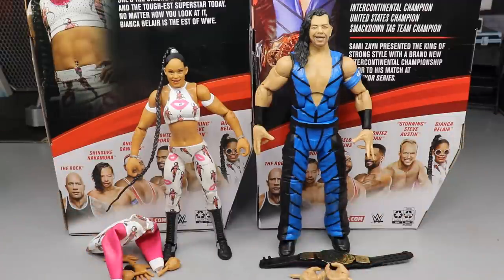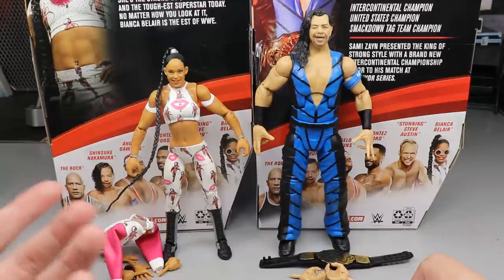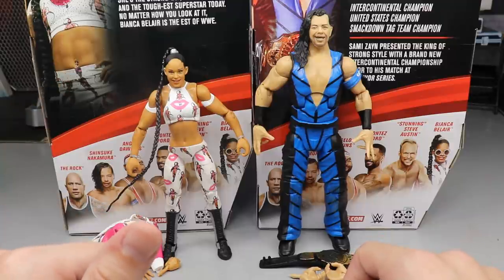What we're going to do first is run through Bianca Belair's accessories and Bianca Belair. Then we'll run it back and take a closer look at Shinsuke Nakamura's accessories and Shinsuke Nakamura, of course, comparing them to different figures and things of that nature to see how they fit into our collections and all of that good stuff. So with that being said, guys, let's dive into Bianca Belair's accessories.